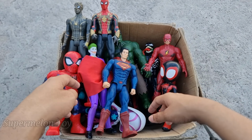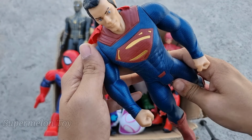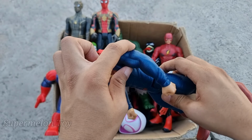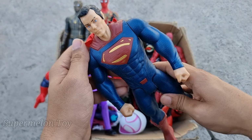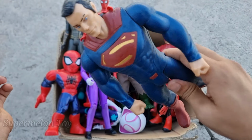Now let's see who is next, guys. Let's see who is this one. Oh, wow, look at this, guys. Look at his amazing red color super logo on his chest. Look at the abs and amazing biceps. He's very strong, very muscular, very amazing superhero. This is the Man of Steel superhero. This is the DC Comics superhero. This is Superman.